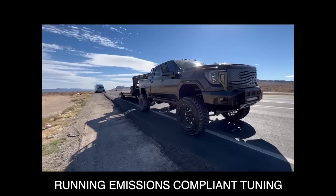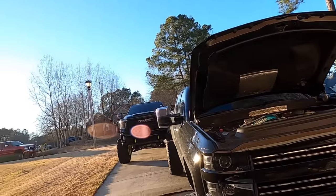So trucks like Matt's truck, which is completely emission compliant, we can do a drop-in turbo on his truck. He will actually get improved performance on his emission compliant Duramax, almost like our off-road tunes. You just won't be able to hear that whistle as much. So, you know, for the most part, when we upgrade the turbo, it's because we want to be able to hear the turbo a little bit more. On the emission compliant side, the difference might not be as noticeable, but you will get more performance out of it. If that's something you're looking to do, I recommend it.